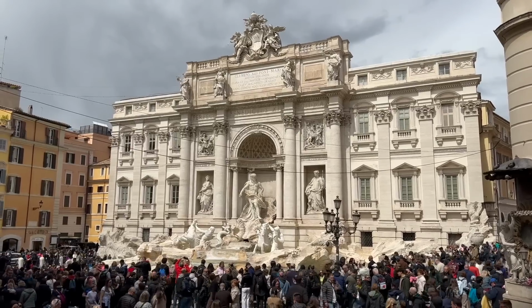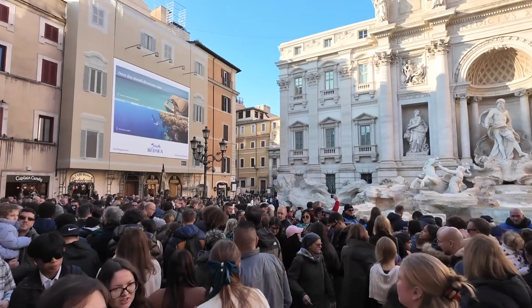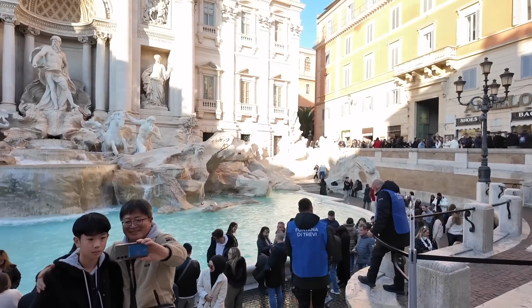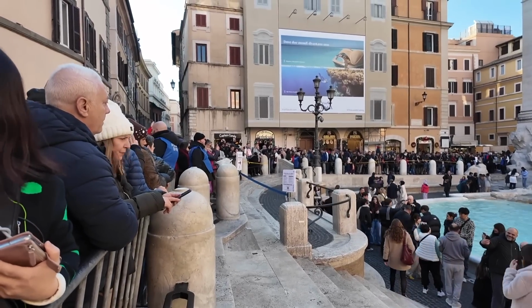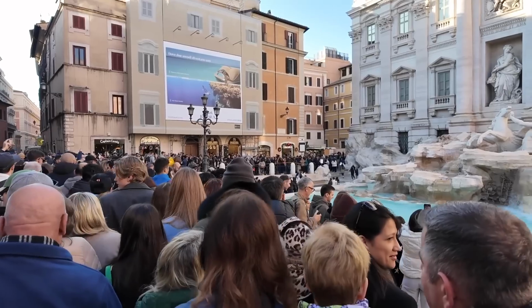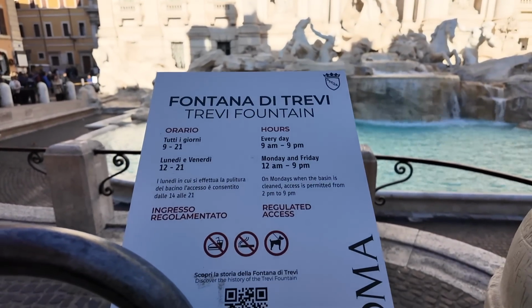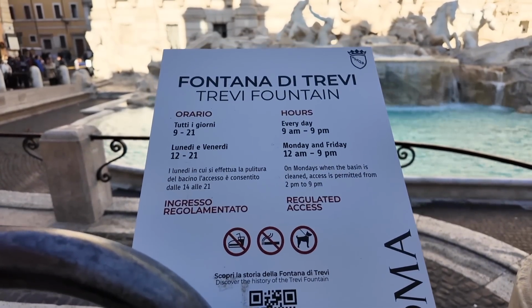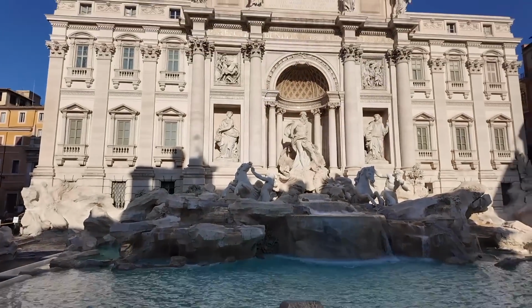Due to the huge increase in tourism that Rome has seen in recent years, and the anticipated influx of visitors this year thanks to the Jubilee, they are looking at ways to make visiting the Trevi Fountain easier and a better experience for everyone. It is still free to visit the Trevi Fountain, but there are some restrictions as to how you can visit it. Right now, most days between 9 a.m. and 9 p.m., you're going to have to wait in line to go down below where the basin is. On Mondays and Fridays, that time frame is from noon to 9 p.m. because between the hours of 9 a.m. and noon, they are cleaning the basin, so nobody can go down then.